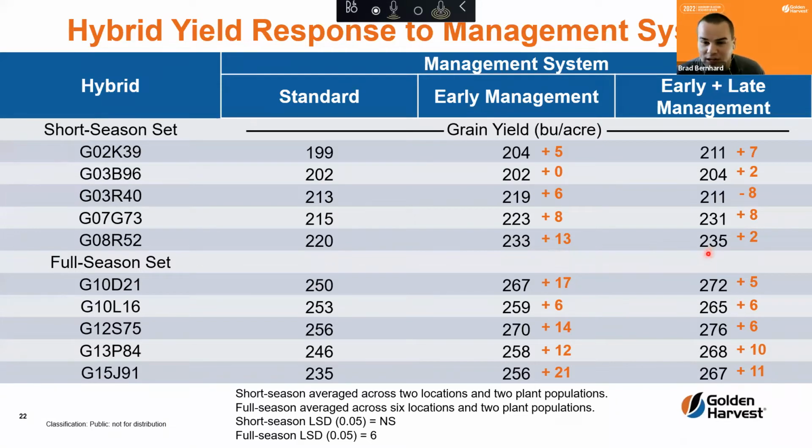So one way to utilize this data is if a grower always side dresses nitrogen across all of his acres, but due to weather issues or it being too wet to be in the field, the side dress is starting to get delayed, I'd focus those nitrogen or side dress applications on that 07G73 or the O2K39, those hybrids first, because they have a greater response to that nitrogen application before making an application to that OAR52.